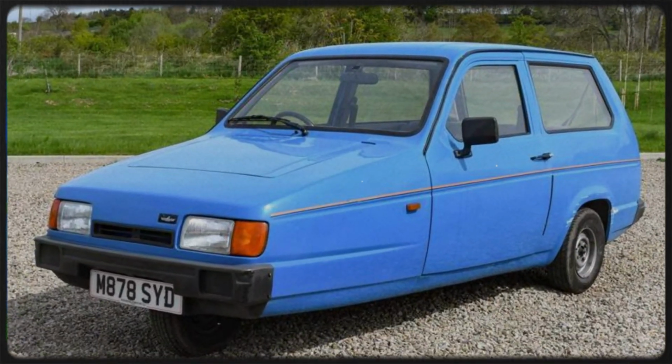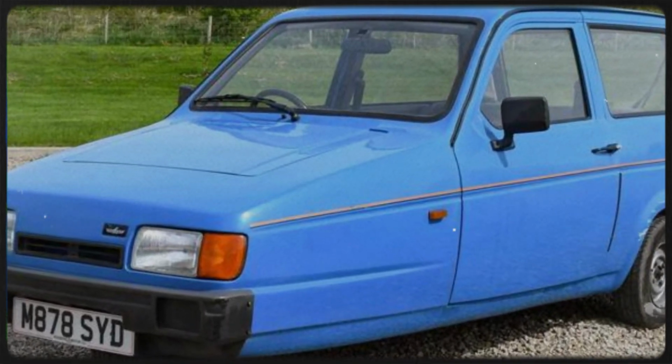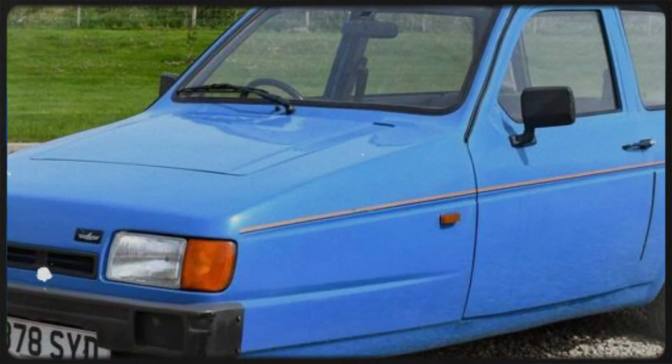It may have had only 3 wheels, but its impact was every bit as memorable as cars with 4. And perhaps that's the greatest achievement of all. Decades after it first appeared, the little Reliant Robin is still making people smile.